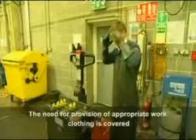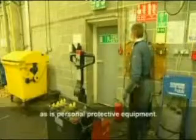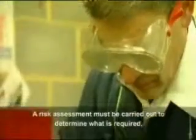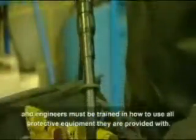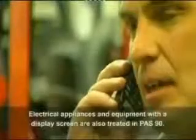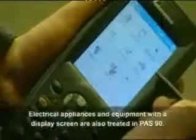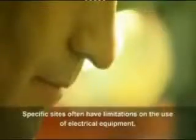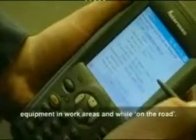The need for provision of appropriate work clothing is covered, as is personal protective equipment. A risk assessment must be carried out to determine what is required, and engineers must be trained in how to use all protective equipment they're provided with. Electrical appliances and equipment with a display screen are also treated in PAS 90. Specific sites often have limitations on the use of electrical equipment, and there are hazards associated with the use of display screen equipment in work areas and while on the road.